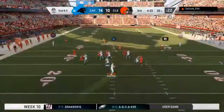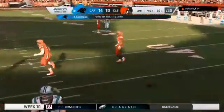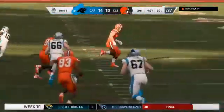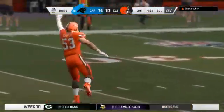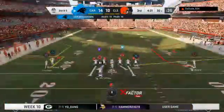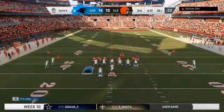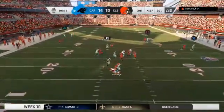2nd and 5. And that is incomplete here. The intended receiver, Marquise Goodwin. And that takes us from 2nd to 3rd down. I think that's a big-time play there because the slant route is really hard to cover because the timing is so quick. But able to see it, diagnose it, and get to the football, that's why he's able to bat it away.